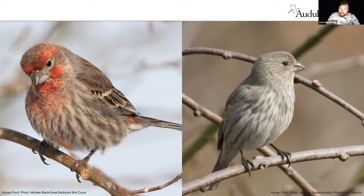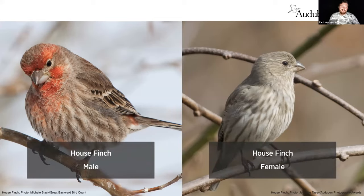You're gonna see birds at your feeders where males and females look very different, okay? Like house finches, all right? One's a male, one's a female. So you have to take into consideration those things as well, okay? These are both the same species of bird, but they're very different in their appearance, okay? So sometimes it's not a species to species thing. Sometimes it's a male to female, okay? Very different looks, all right?